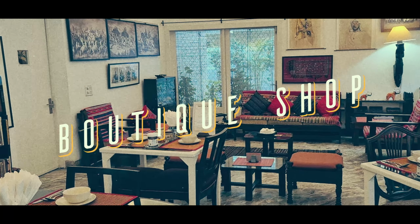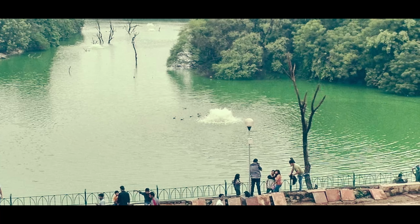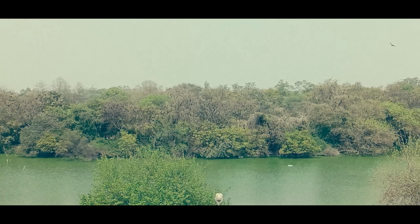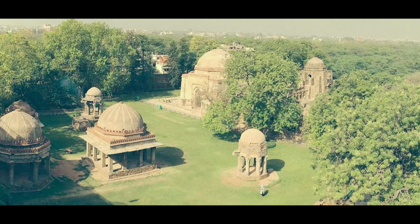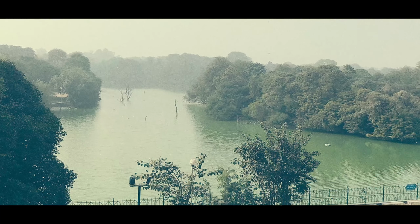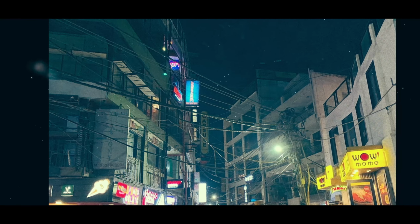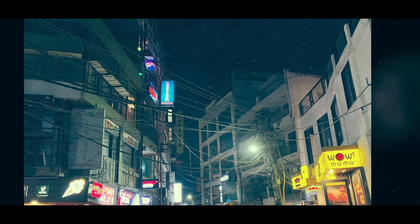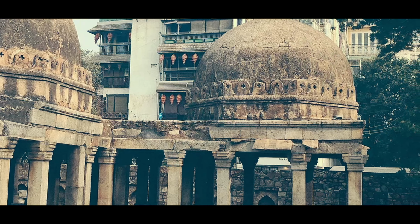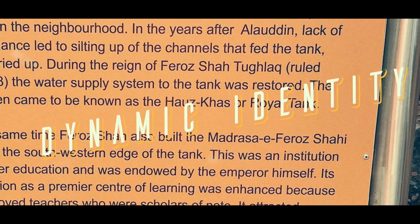Boutique shops offering unique clothing, accessories and handicrafts are scattered throughout the village. With the sunset, the Hauz Khas village bursts into a vibrant nightlife, pulling in both locals and tourists to its trendy bars and clubs. They offer live performances, DJ sessions and an electric atmosphere ideal for socializing and celebration. Characterized by a mix of ancient ruins and structures, lovely parks, modern cafes and boutiques as well as trendy clubs and bars, the Hauz Khas village is a perfect representation of Delhi's dynamic identity.